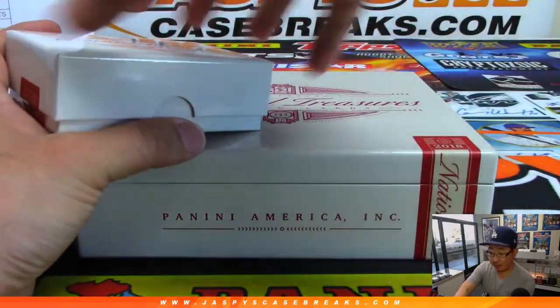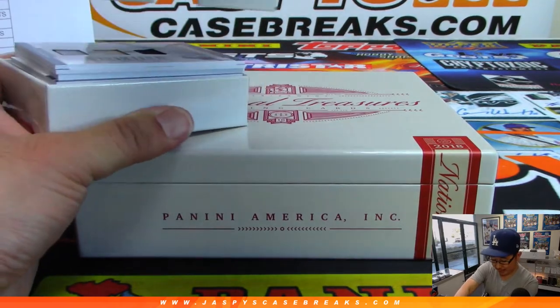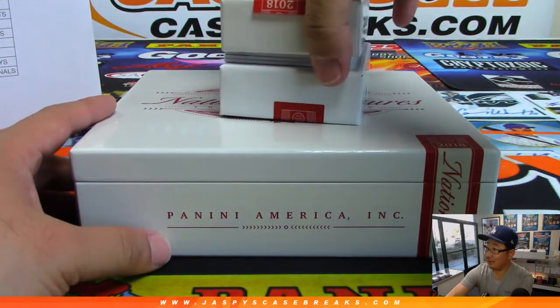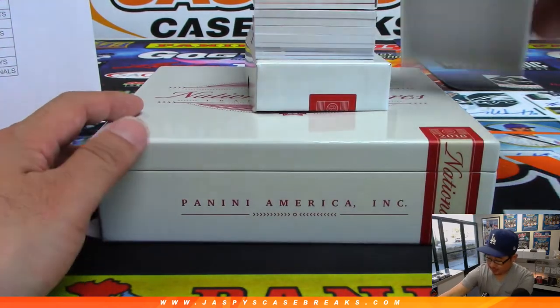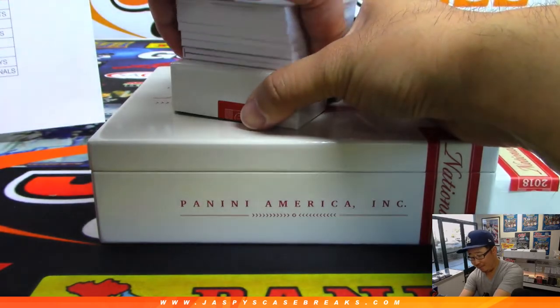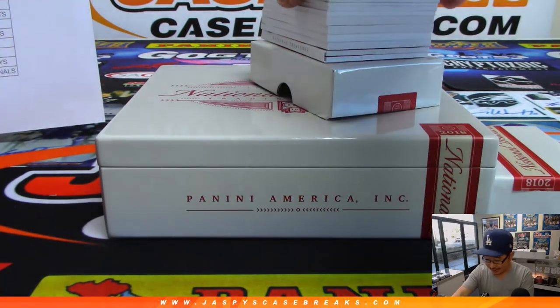Kurt asking, what was the big hit? I mean, it's National Treasures. Every box had a big hit. We got a Roberto Clemente 1 of 1, a Ronald Acuna autograph book. We got the Trevor Story, Josh Bell, dual relic and autograph. We had a Bob Feller cut autograph. Et cetera, et cetera, et cetera.